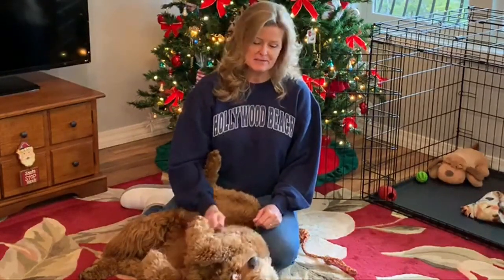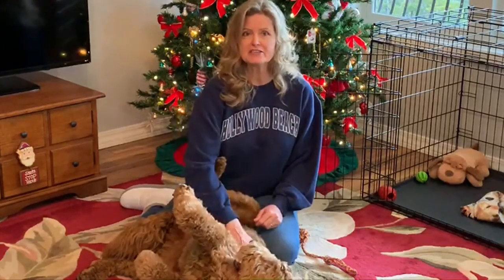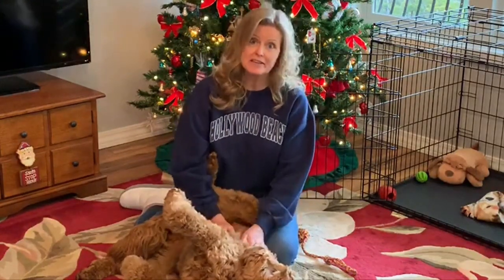I don't know if I'm out of the woods yet. I've read that some people say Goldendoodles' coats can change up until the time they're a year old. So I'm still going to keep my fingers crossed, and hopefully her coat will stay wavy and maintenance free, because I love it.